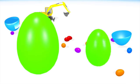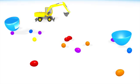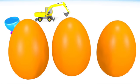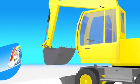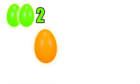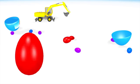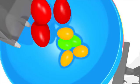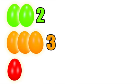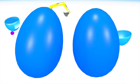How many green eggs do we have? One, two, green eggs. That was fun. How many orange eggs do we have? One, two, three orange eggs. How many red eggs do we have? One, two, three red eggs. How many blue eggs do we have?